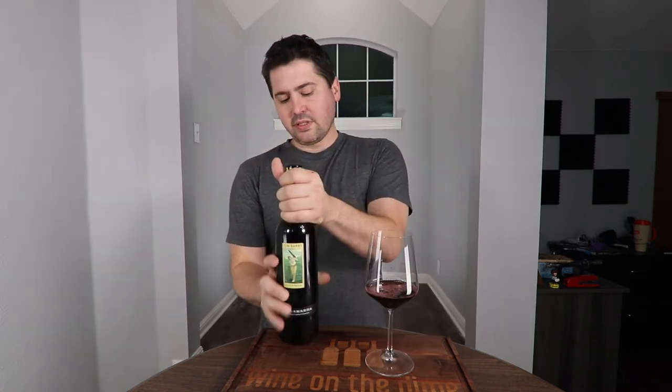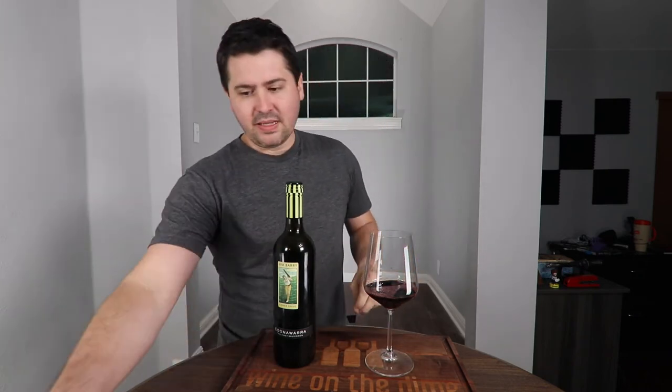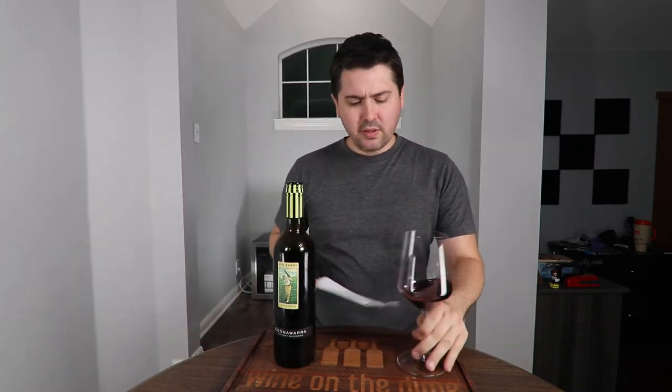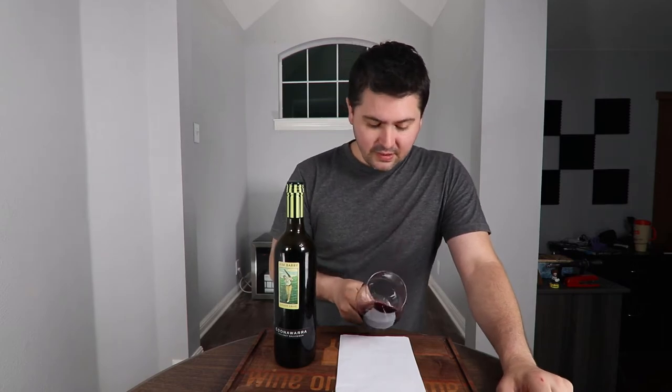Yeah, so Coonawarra's, like I said, it's interesting because it has this climate that's kind of similar to Bordeaux in a way, but in all of the cabs, I should say, that I've tried from the area, there's a very distinctive eucalyptus note that comes through on this. And I'm hoping it's there today. But before we do anything else, let's get to the color.